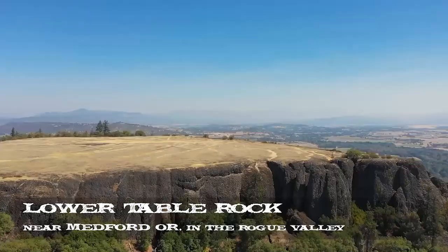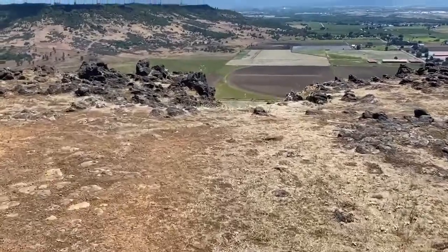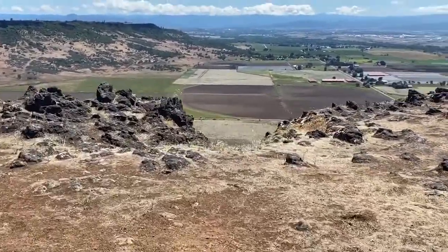Today we are going to hike up Table Rock and see one of the most beautiful views in the Rogue Valley. Yes, Killian will see that it is one of the most beautiful views in the Rogue Valley.